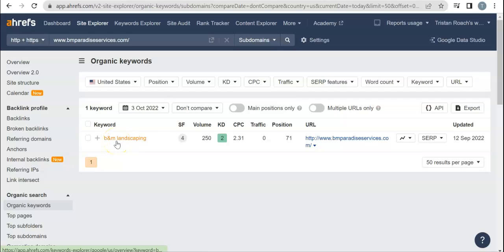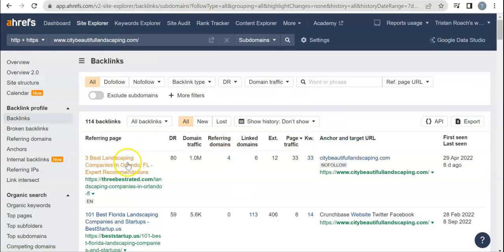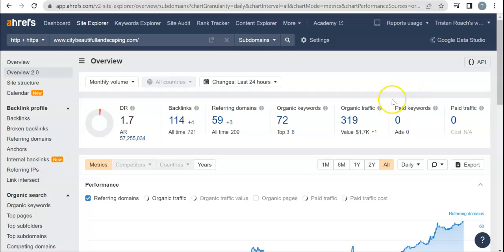And B&M Landscaping, there's probably a couple of B&M Landscapings throughout the country. So you're going to want to try and stay buyer intent and location oriented. So I put in your number 1 organic competitor when it comes to the keyword landscaping Orlando, and they get 319 people on their website, and they're ranking with 72 keywords.